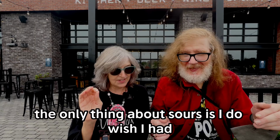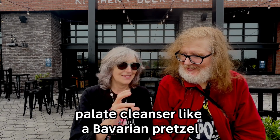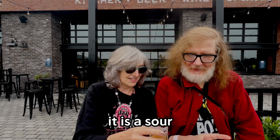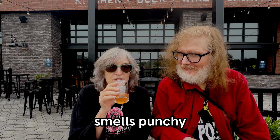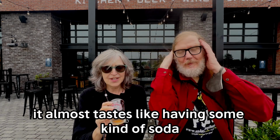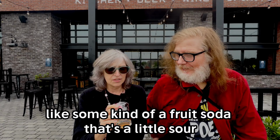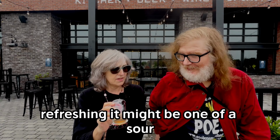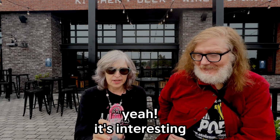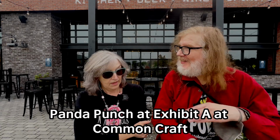The only thing about sours is I do wish I had a palate cleanser, like a Bavarian pretzel. This is called Panda Punch. It is a sour. Smells punchy. Smells tropical. It's good. It's not too sour at all. It almost tastes like some kind of fruit soda that's a little sour. Refreshing. It might be a sour that I could actually drink a bit of. Yeah, it's interesting. It makes me feel thoughtful. Panda Punch at Exhibit A at Common Craft.